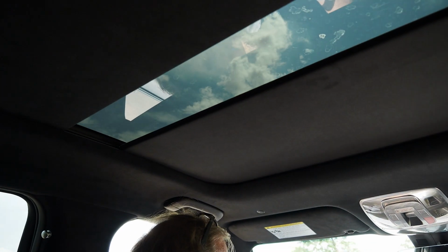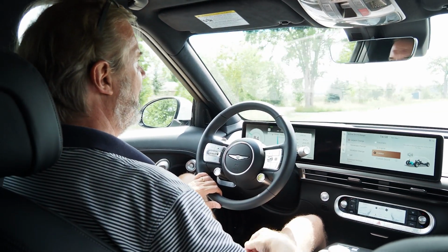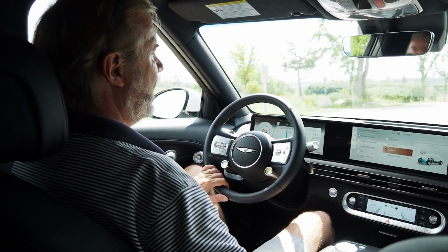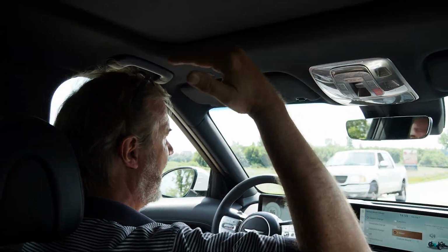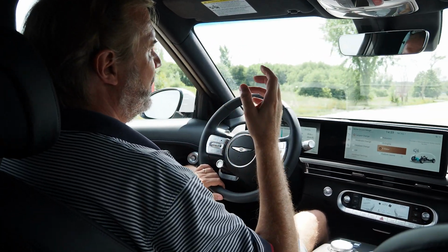Highly shaded, heavily tinted fixed glass panorama roof with the blind. On a hot summer day like today, the passengers are not suffering, and the driver is not suffering from the heat of the sun. It adds additional protection from the heat. I think in luxury cars, that should be a must.